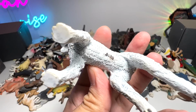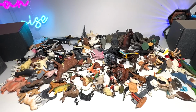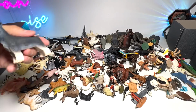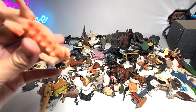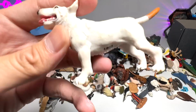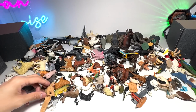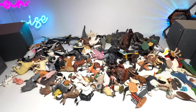Poodle. They are highly regarded as the most intelligent breed of dogs. It's a nanny goat. Schnauzer. And here is a sow, a female pig. This is, I'm not too sure, Bull Terrier? German Shepherd puppy.